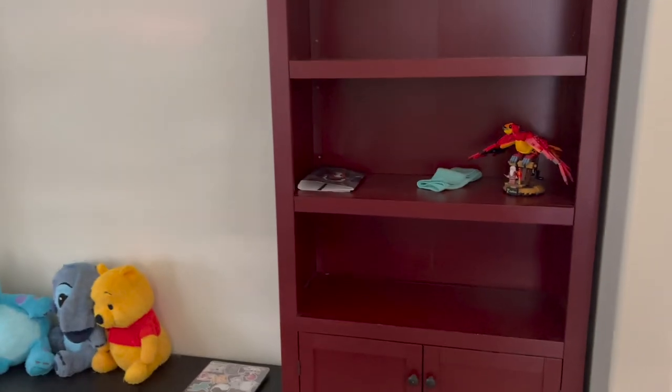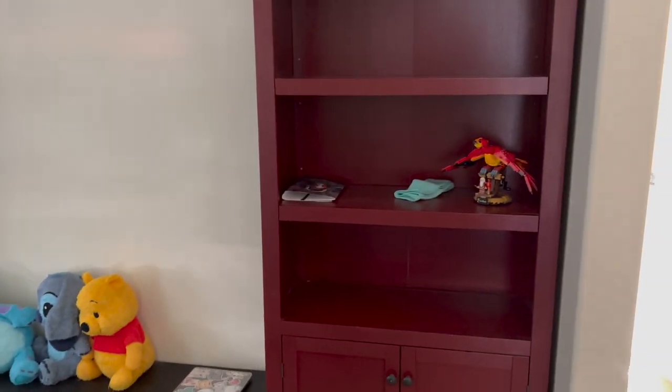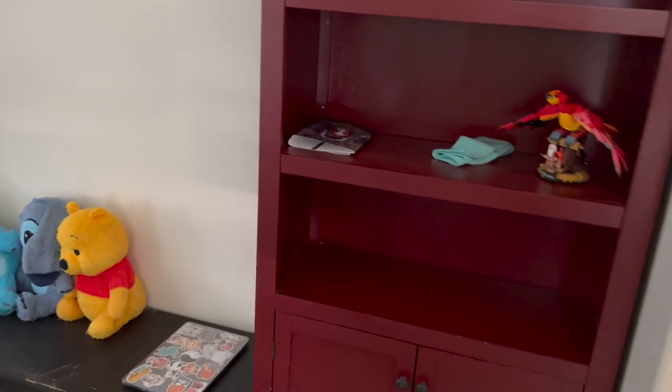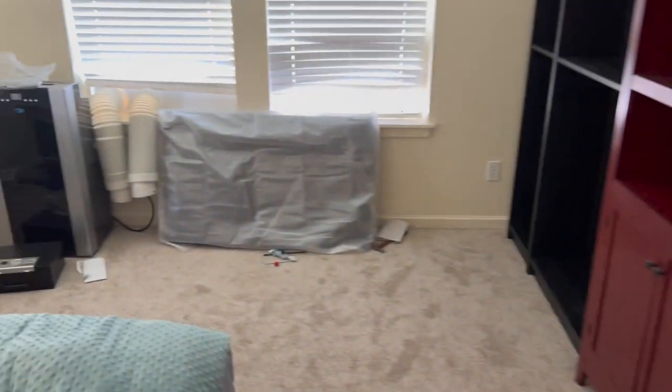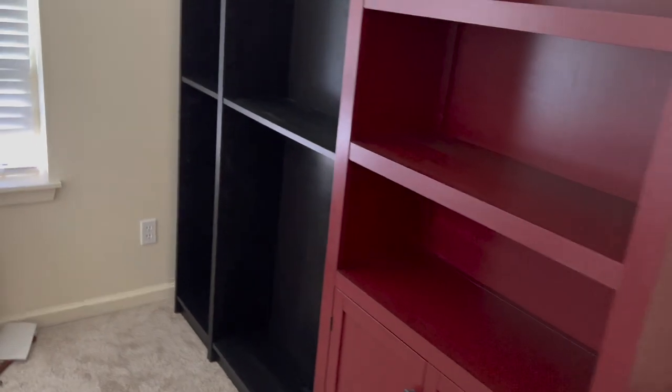We have a new bed frame. We're getting rid of our old one. And then we have this little setup. So we were gonna put these downstairs where the red ones are, but they didn't fit. And then our TV is gonna go on the TV stand. And then we have these bookshelves.